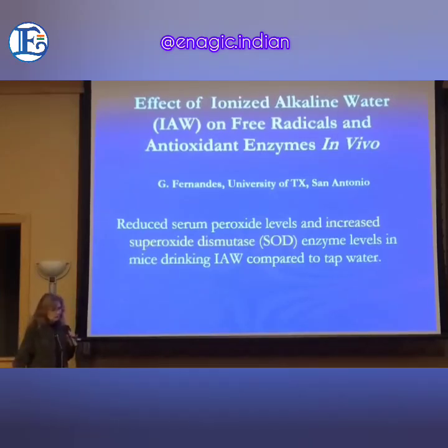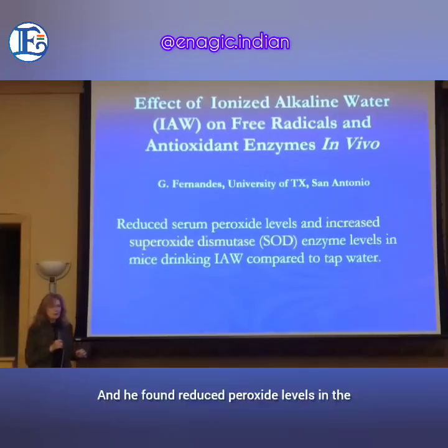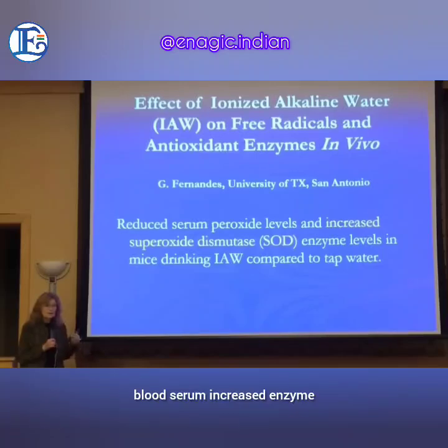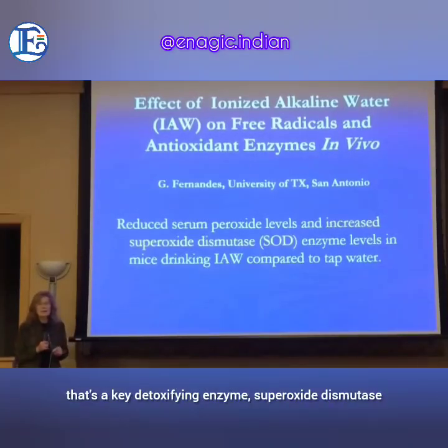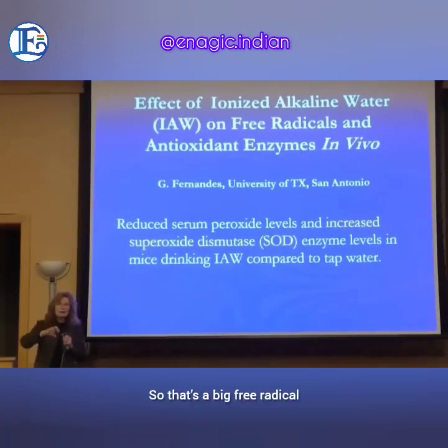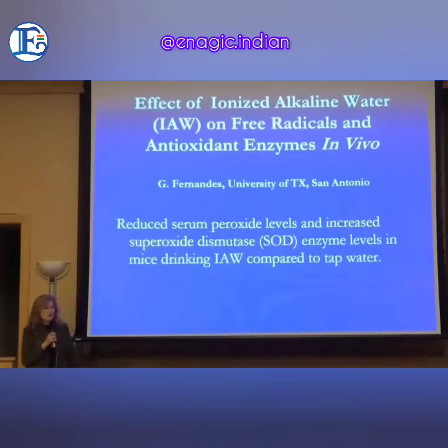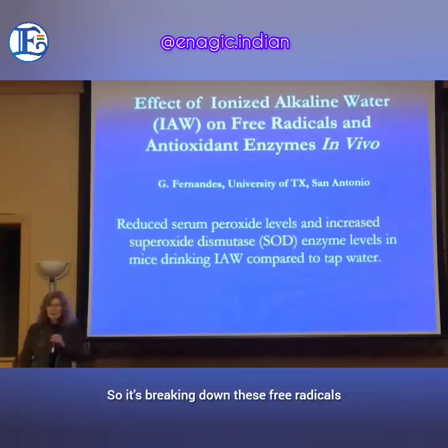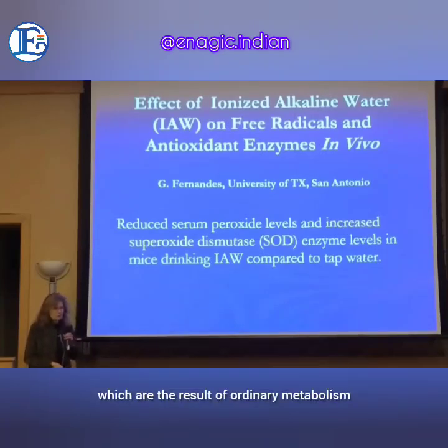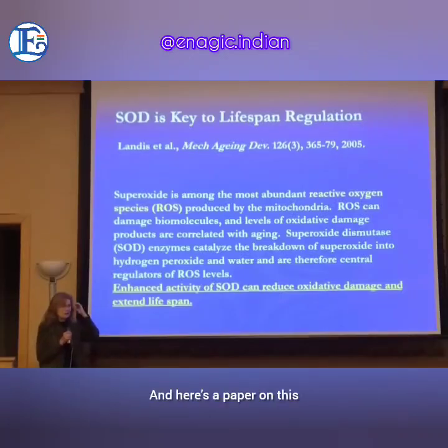What else do we know about lifespan? I do have another paper on it. This is by Fernandez. He looked to see what's going on that lifespan may be increased. And he found reduced peroxide levels in the blood serum, and increased activity of a key detoxifying enzyme, superoxide dismutase. Superoxide is the ion O2 with a minus charge. So that's a big free radical that wants to do damage in your body. And the enzyme superoxide dismutase breaks it down and neutralizes it. And that enzyme is increased in activity in mice drinking the ionized alkaline water compared to tap water. So it's breaking down these free radicals in living bodies, which are the result of ordinary metabolism. Superoxide dismutase is known to be key to lifespan regulation, and here's a paper on this.